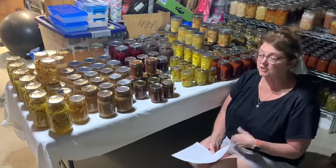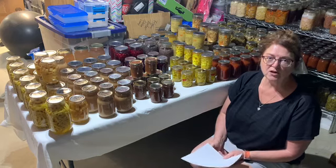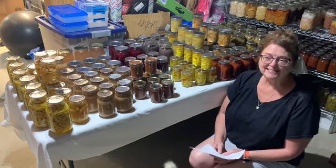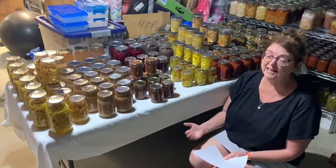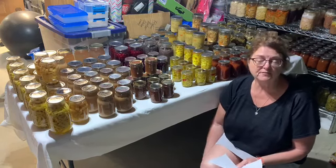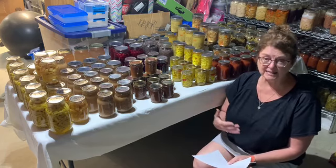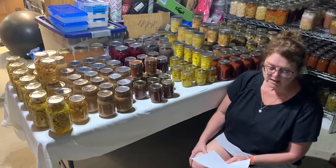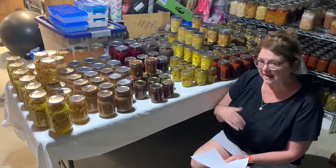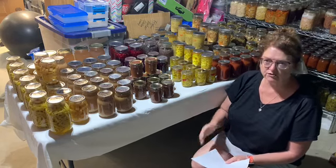Not all of it is here, as I've said. So I'm just going to go through the list here and tell you what we've done and share with you what I've got in the freezer that has yet to be processed. But even though it's in the freezer, I still count it because I did freeze it for us to use this winter. So to begin with, last weekend was the end of the Every Bit Counts challenge for us.